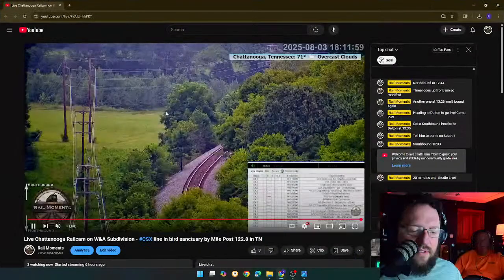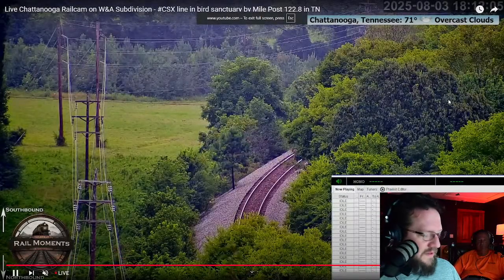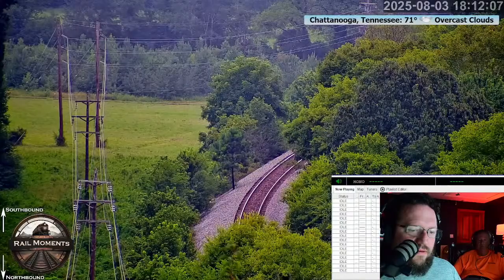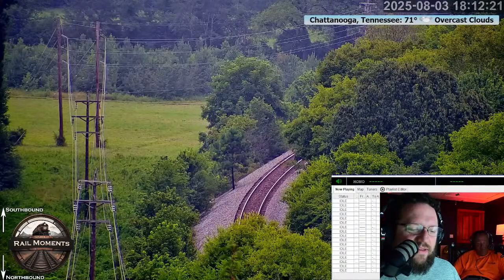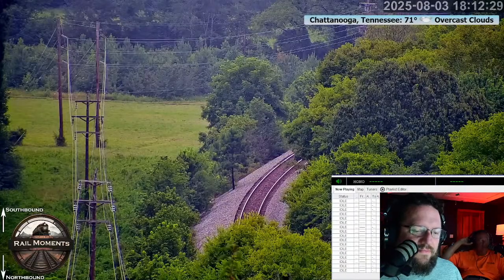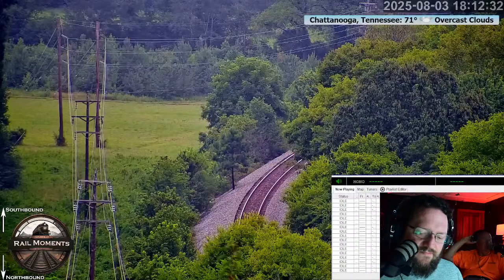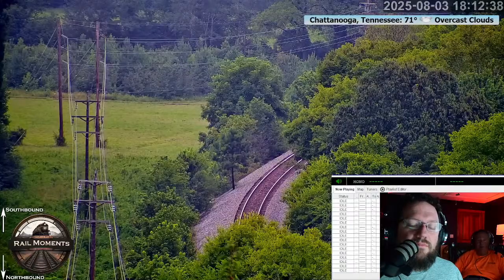Hold on. Let's take a quick look at the rail cam. I thought I heard it. I think I do hear it. Inside the studio. Be very, very quiet. I'm hunting rabbit. There's a bird flying. It's always a good sign that it's going to be southbound. The birds don't like other trains. But there's nothing on the radio, so maybe not. Maybe. I'm losing my mind.